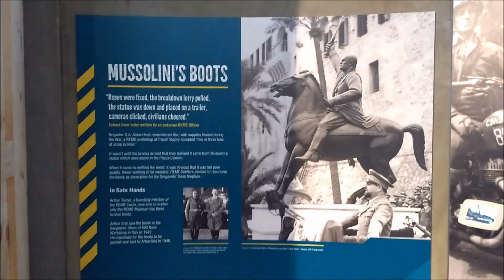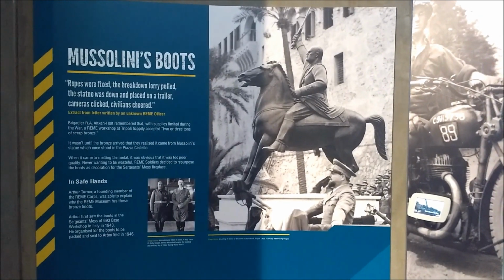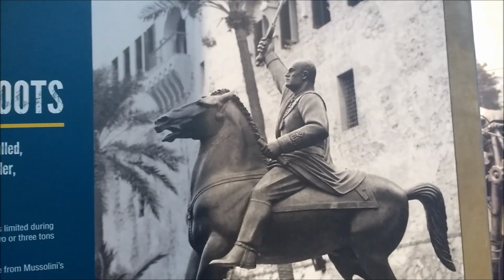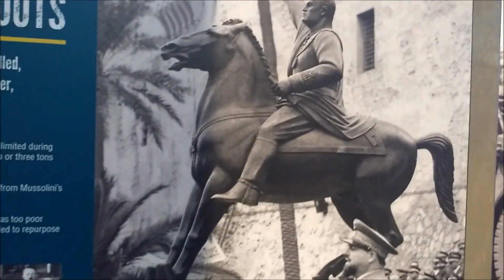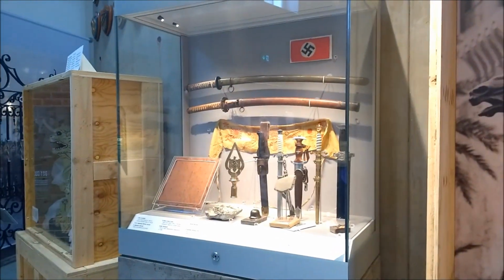So this is an exhibit called Mussolini's Boots. So this statue was in, it's Mussolini on horseback in Tripoli, Libya, 1st of January 1938. So when the Allies, or the British, captured it, they tore it down because they thought it was made of bronze and they could use the metal. It turned out it wasn't very good. So they were going to just melt it all down, but they decided to keep the boots. So these are the boots from the statue. Great, aren't they?